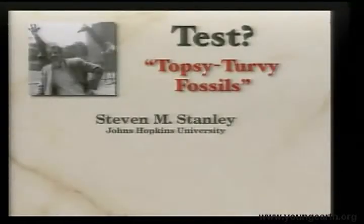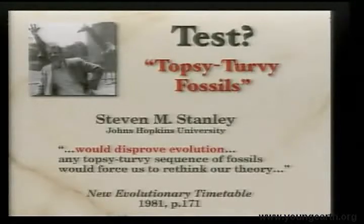And how would you test it? Well, let's allow the evolutionist to describe how this test should proceed. Stephen Stanley of Johns Hopkins refers to topsy-turvy fossils. This would test it, he says. This would disprove evolution. Any topsy-turvy sequence of fossils would force us to rethink our theory. We'll look at a more complete rendition of that quote before we're finished.